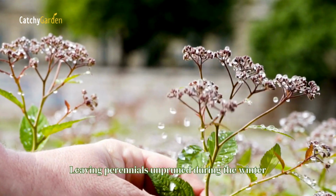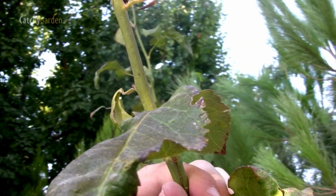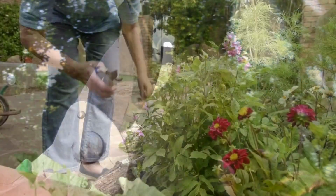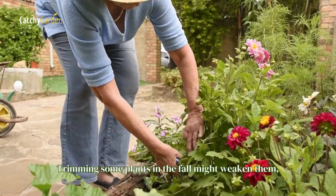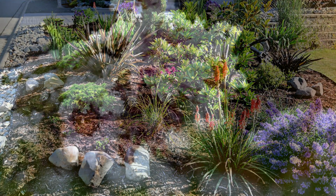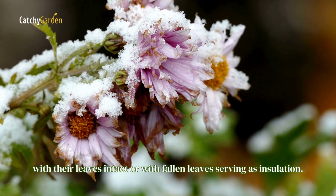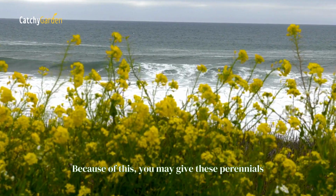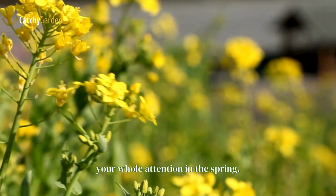Leaving perennials unpruned during the winter and then cutting them back in May can greatly improve their performance. Trimming some plants in the fall might weaken them, and some plants actually prefer to overwinter with their leaves intact or with fallen leaves serving as insulation. Because of this, you may give these perennials your whole attention in the spring.